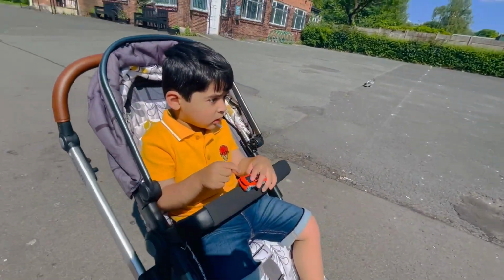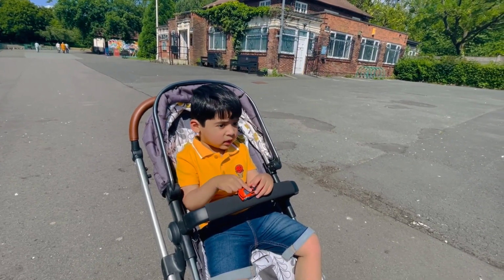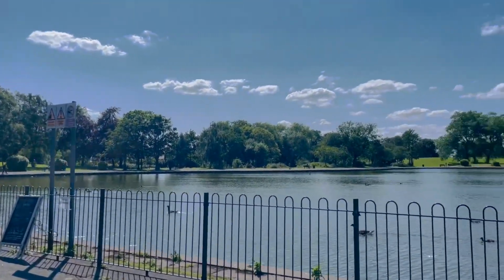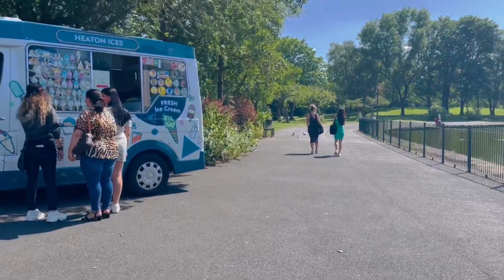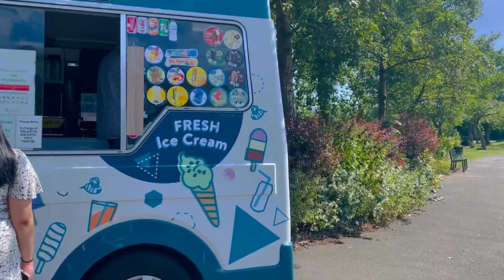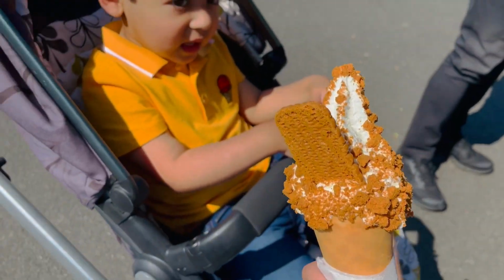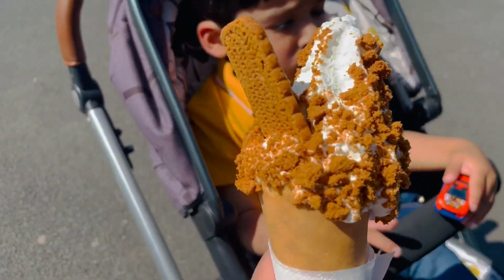Rahim, do you want to eat ice cream? No, it's a van. It's an ice cream truck. You want to eat ice cream? Look, it's there. Okay, wait. Wow, you like it?